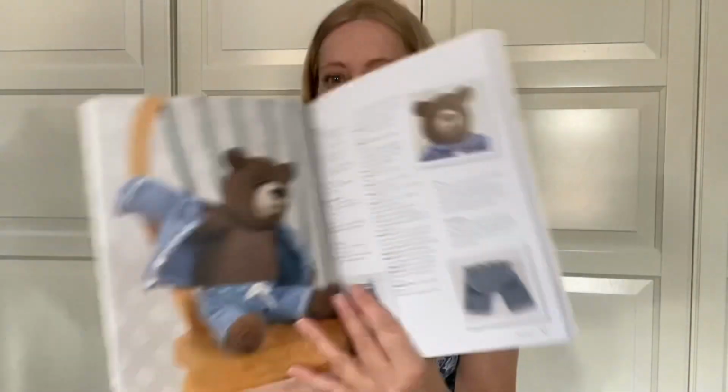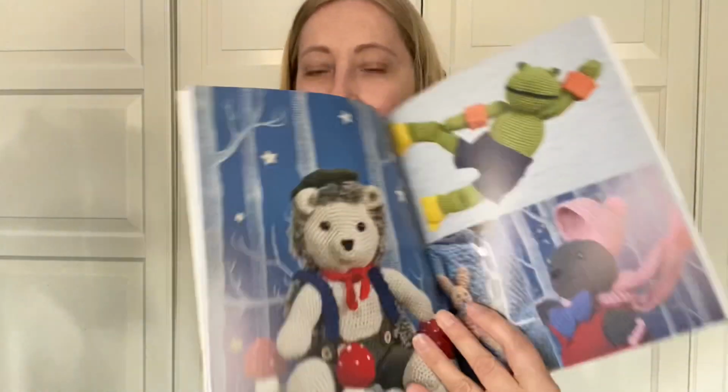And it's really lovely. So you've got a little bear who I love in his pajamas. And you've got the little hedgehog. And there's a reindeer. So yeah, it's beautiful. So I'll be having a look at that and seeing if I fancy making anything from it.